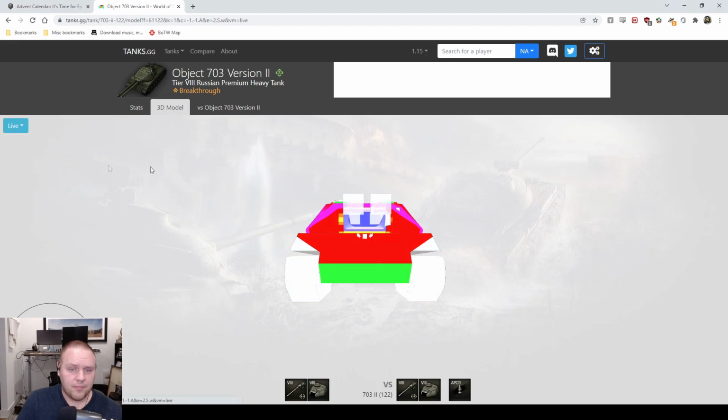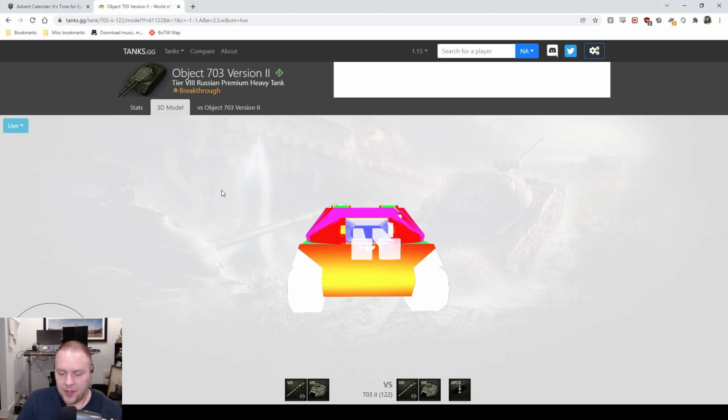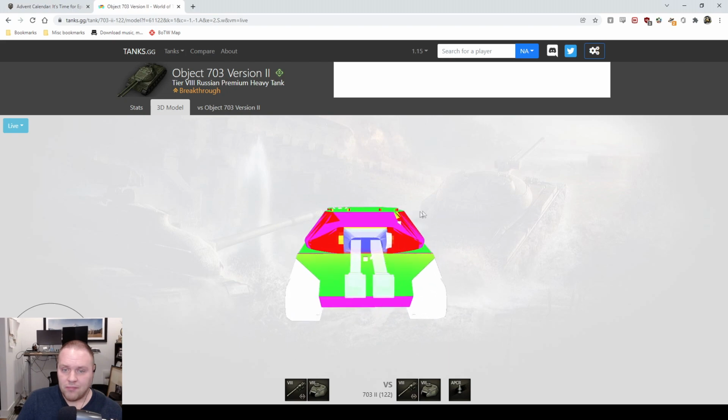Armor model's pretty solid. The turret's pretty good. I think that's probably why people like it. The turret is fairly solid. It's got these teeny tiny little cupolas. They're like 3 pixels high, but they technically exist. And otherwise, the armor is fairly good.